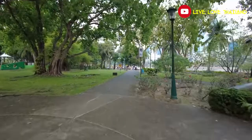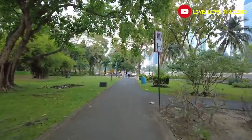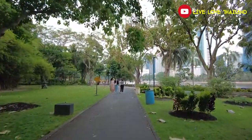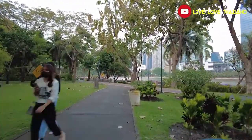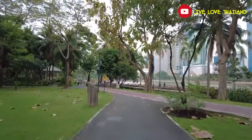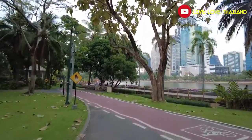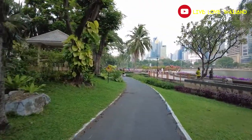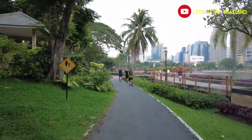You can see there are lots of private spaces in this park because the park is gigantic. So it doesn't matter if it's busy time, you can check the park, and if you love to stay or do your sportive activities in calm places, then you can find lots of spaces in this park because it's gigantic. So now we are walking towards the new park, but before that I am showing you a little bit inside the park.